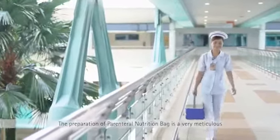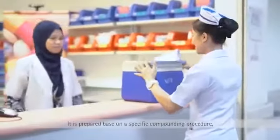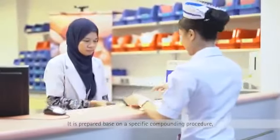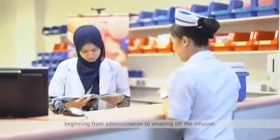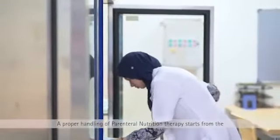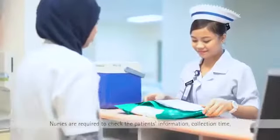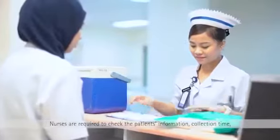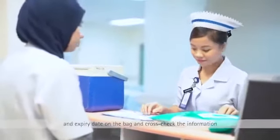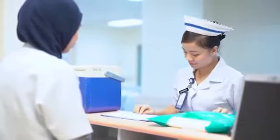The preparation of parenteral nutrition bags is a very meticulous and organized procedure. It is prepared based on a specific compounding procedure, beginning from administration to weaning off the infusion. Proper handling of parenteral nutrition therapy starts from the collection of the parenteral nutrition bag from the pharmacy counter. Nurses are required to check the patient's information, collection time, and expiration date on the bag, and cross-check the information on the ordering sheet during collection.